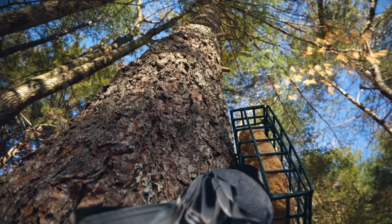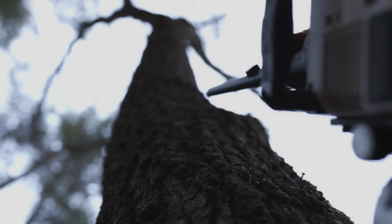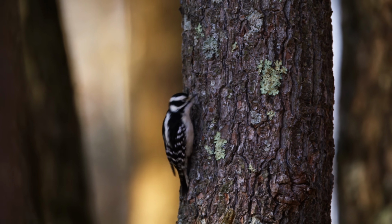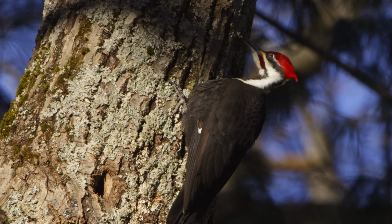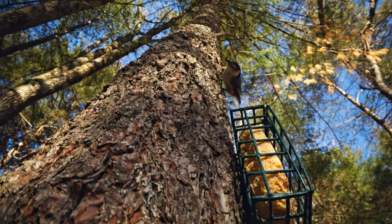To do that, we have a long probe lens that we can mount looking straight up or straight down the tree. This allows us to really see what it looks like to be a woodpecker or a nuthatch, and allows us to get the camera lens flush against the tree surface.